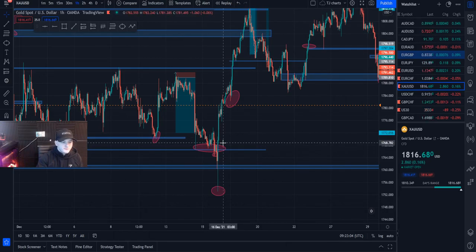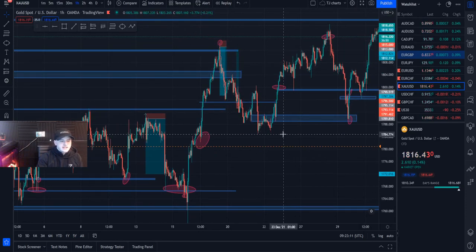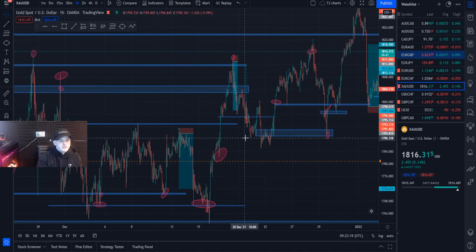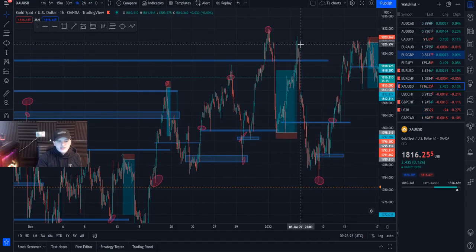Before it goes long, breaks up, comes back, goes on again. And as you can see, we touched 1815. Same again, we're retesting the lower highs where it formed here, bullish engulfing up. We're going to keep retesting the highs of the lower high. Bang, goes up again, breaks out, drops again, retests lower highs, buy again.